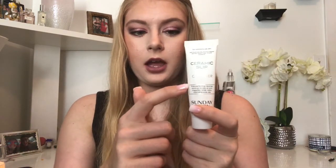The one thing I want to mention, a little side complaint, is that when I got this, it was full to about here. I got this in a Sephora Play box and it wasn't even half full, so that was really annoying.